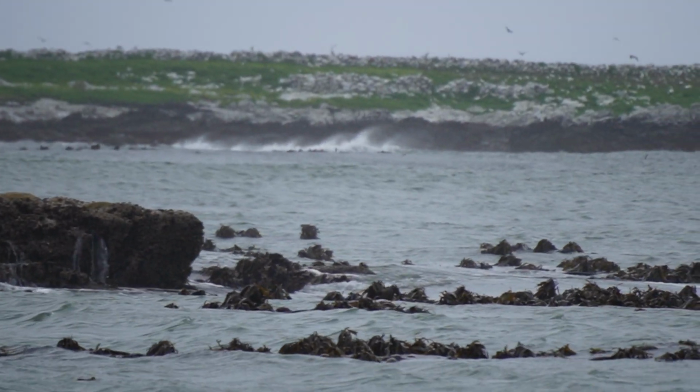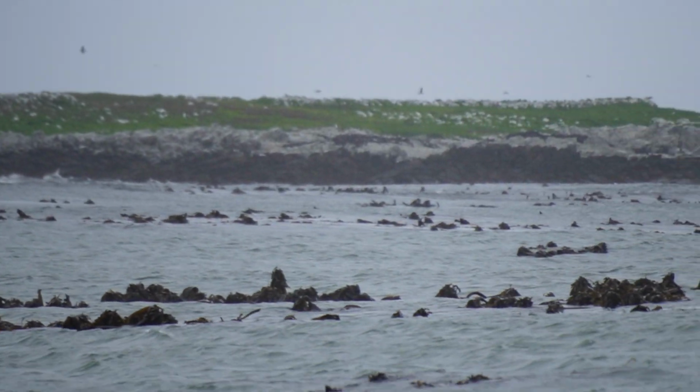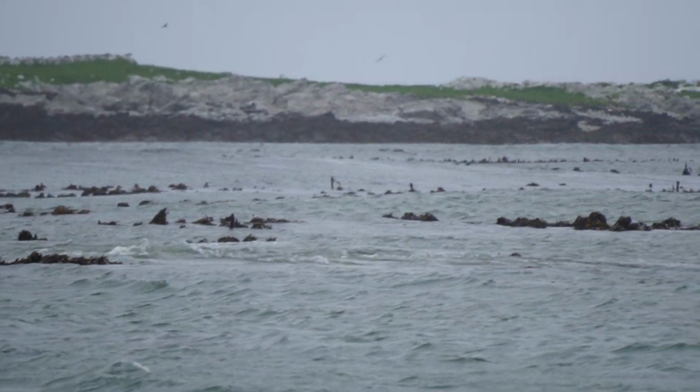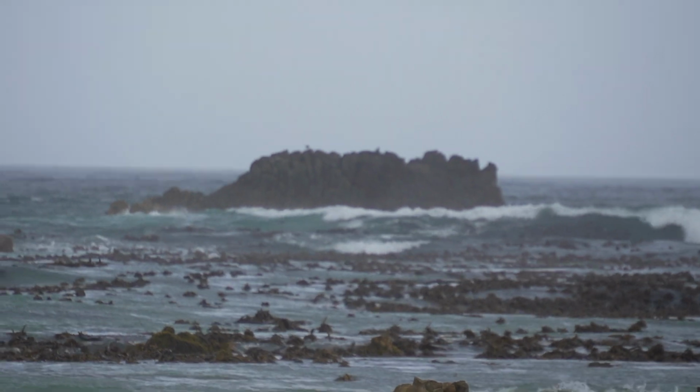In this area, we could see the tops of these massive kelp forests, and these kelp forests are really important for the local ecosystem. If you check out our previous video, you can see where we found some of these huge stalks of kelp washed up on the shore.